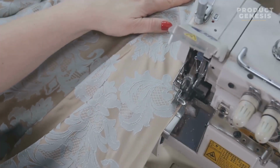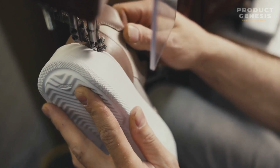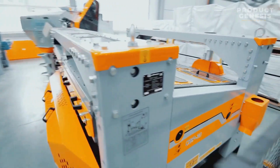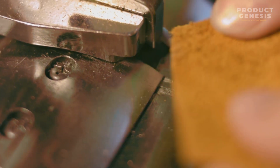Skilled workers would guide pieces of fabric or leather through industrial sewing machines. This still happens, especially for certain types of shoes or for adding specific details. But technology has introduced new methods too. No-sew technologies are becoming more common. These use heat and pressure to fuse different materials together.